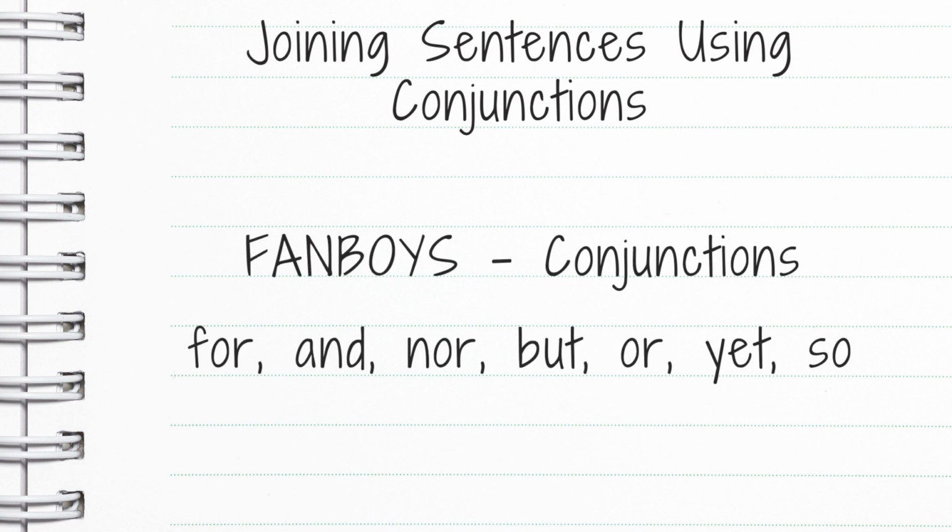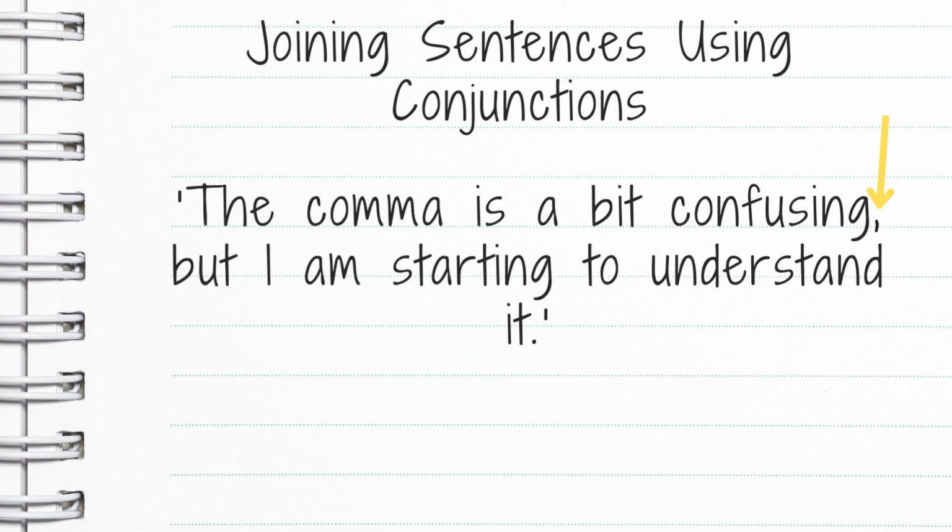So the conjunctions that we use are for, and, nor, but, or, yet, and so. And the way to remember those conjunctions is by the acronym FANBOYS, which you can see. F is for, A, and, N, nor, B, but, O, or, Y, yet, S, so. So they are our conjunctions.